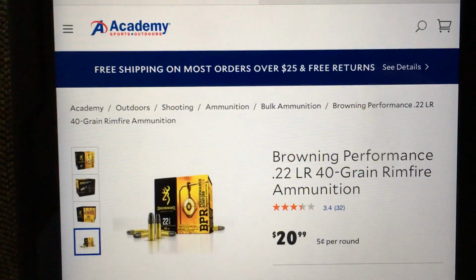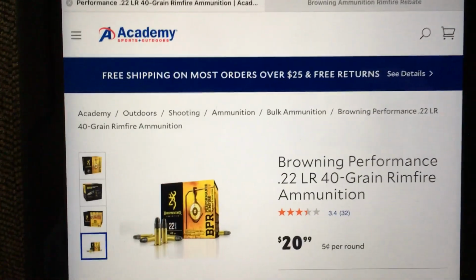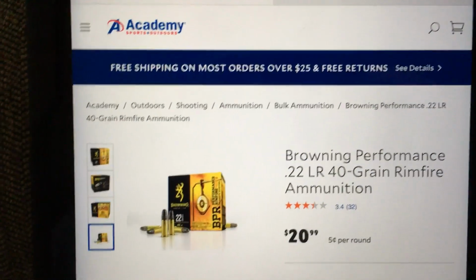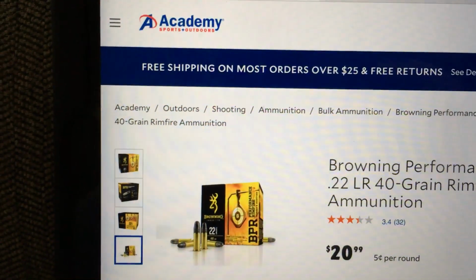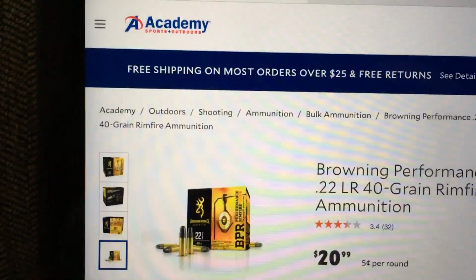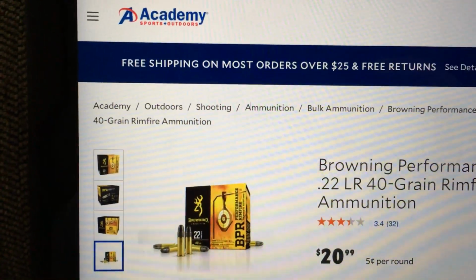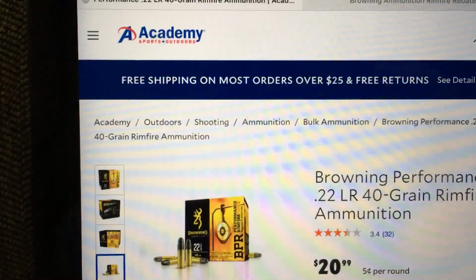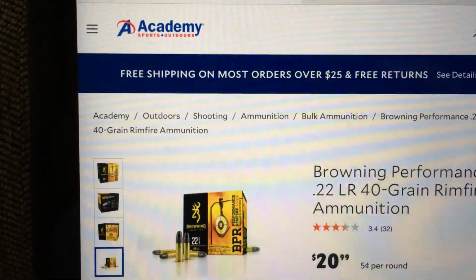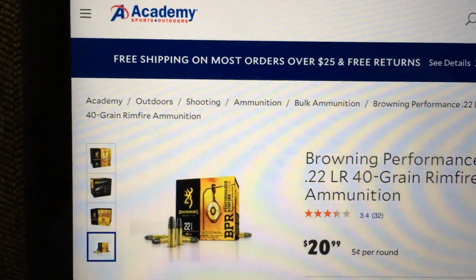Hey guys, wanted to share with you a deal I came across on some 22 long rifle ammo. I've got Academy pulled up right here, but you don't necessarily have to buy it from Academy if you can find it somewhere cheaper. I pulled up Academy because of the free shipping over $25, and in my state I don't have to pay tax on Academy orders.